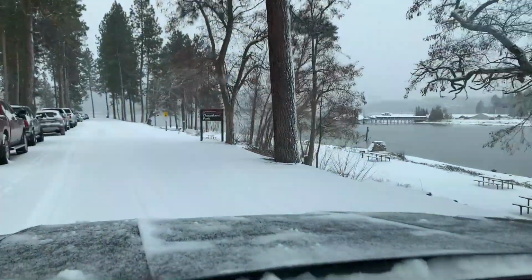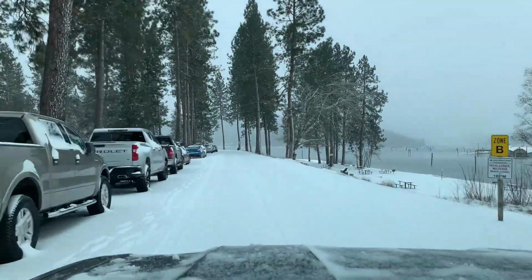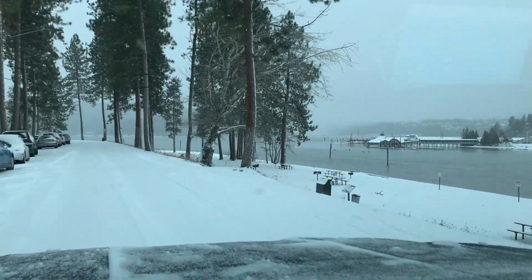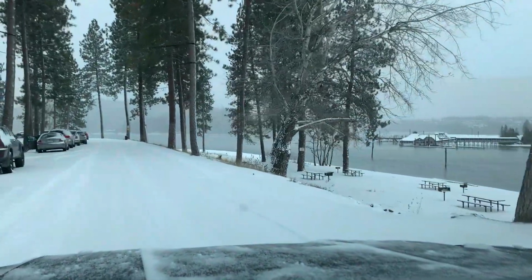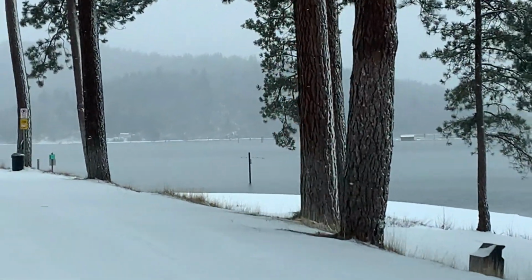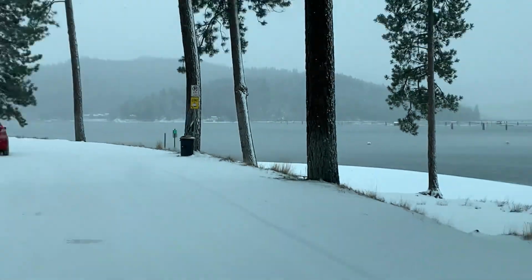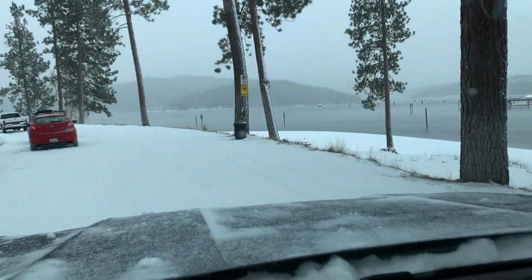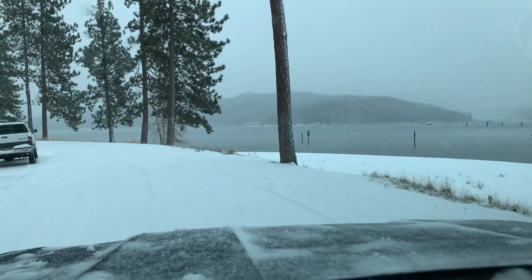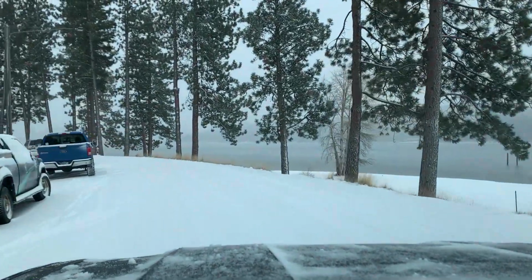Picnic benches don't look like they're being used right now. This is all the parking for the college students on the left. There's some geese over there taking flight. That's great. Looks like the plow hasn't come through here in a little while. Supposed to get 3 to 4 inches today.